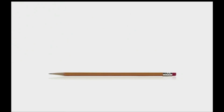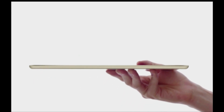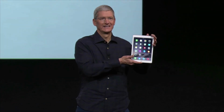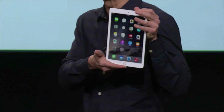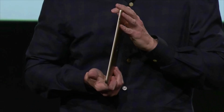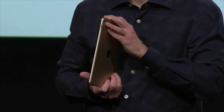Not always good with cell phones, as we've seen with other phones, especially the 6 Plus. But it's great with tablets because it's a lot more surface area. You're going to be holding this thing with one hand or two hands, so you want it to be as light as possible, and we'll see if that's a good thing. It's going to be as thin as possible as well. But for the most part, the iPad Air 2 is getting the internal upgrade that we were expecting.